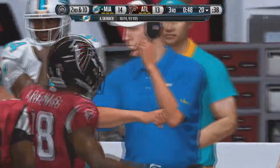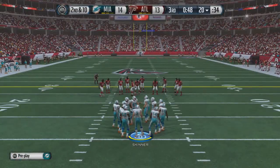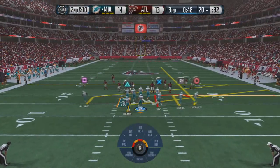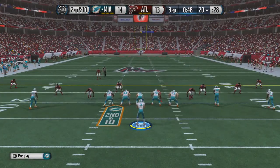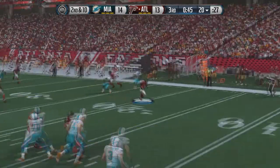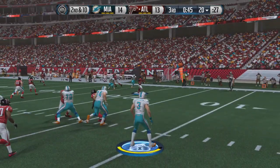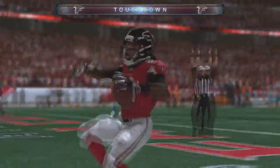Almost intercepted. Well, the defense has to be depressed after that play, because when you get a chance to get off the field, get a turnover, and get the offense off the field, man, you got to take advantage of situations like that. Get ready. Second and 10. Intercepted. Touchdown, Atlanta.